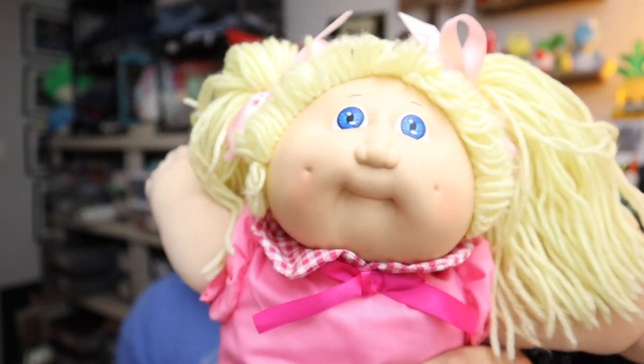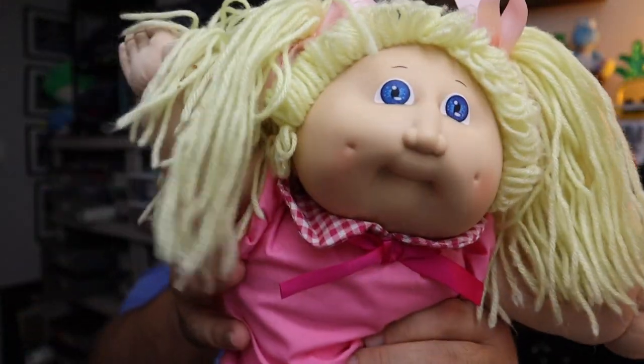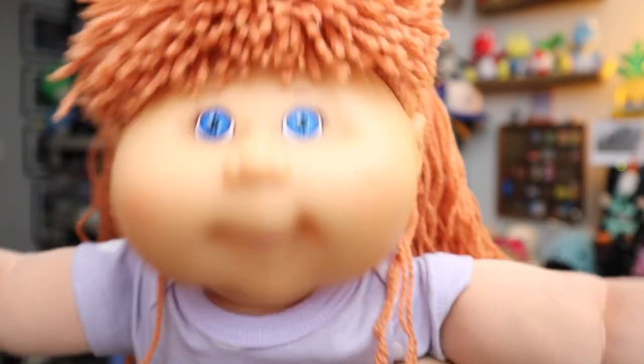Speaking of cute, this girl sold. This is a vintage 1980s Cabbage Patch, blonde hair, blue eyes, with pigtails, dress and dimples. There she is. She sold for $19.50 plus shipping. So sweet in here, my teeth are hurting. It's another one. This is a 2004 Play Along Cabbage Patch doll. Red hair, purple outfit. We don't normally buy the newer ones unless they've got something unique. And again, she's got this kind of crimped hair look. She sold for $22.50 plus shipping.